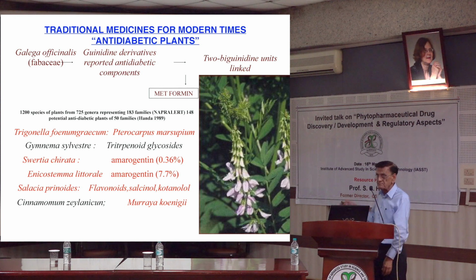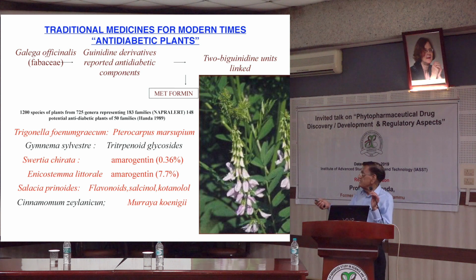Now, this is again an example I have already cited about metformin, which has also come from Galega officinalis. Galega officinalis is a Fabaceae plant, guanidine derivatives, 2 biguanide units linked to make metformin. So, potential antidiabetic plants, we have already started working on this. This we have finished. We are not working because industry was interested to take up the technology, but we said no, plant material is not available because the whole tree has to be uprooted.